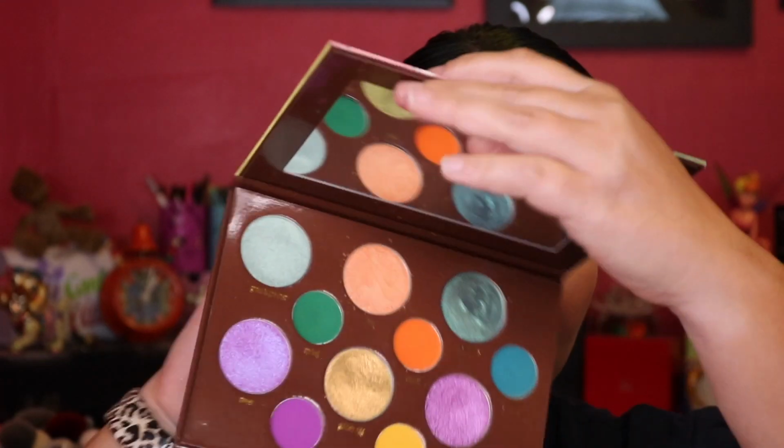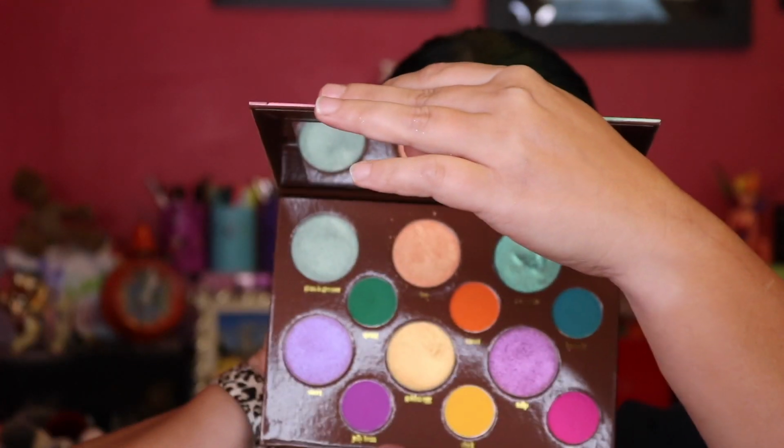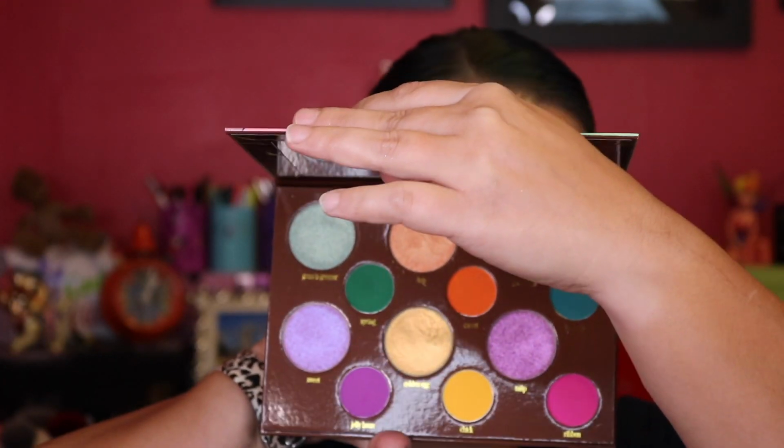This is the, I don't remember, the Sphinx Palette. That's what it looks like, but they've reformulated. And then this is the Bunnies Palette. That's what it looks like. This one has a lot of multi-chromes. And again, the Bunnies Palette's good. This one, you see, it's got those really, look at that, foiled wet shimmers. That's what I am looking for.